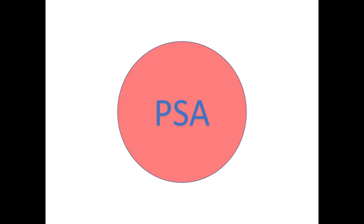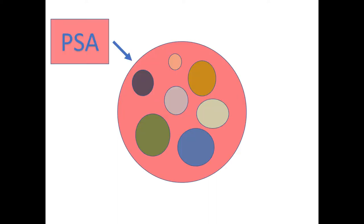So because of that, there has been a lot of research into better ways of improving our blood tests for detecting prostate cancer. And one area is that when we look at PSA in blood more closely, the test that we detect is actually made up of a number of smaller components in the blood that make up the whole PSA test that we detect.